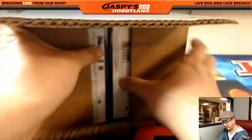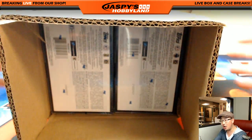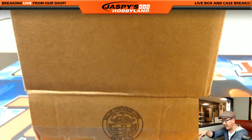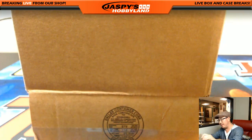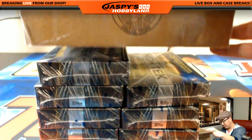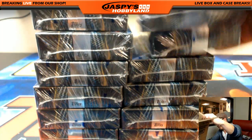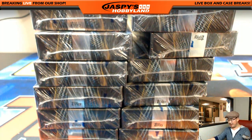Tech is usually pretty good. Do I like tech better than triple threads baseball? That's a close call. I think I might, actually. Because I like the variations and the patterns in tech baseball. The set builder in me really likes the tech and finding and chasing all those different variations and whatnot. So I think I like that.